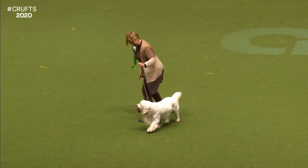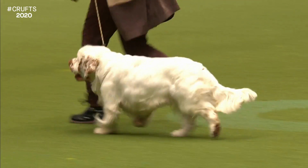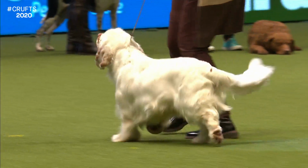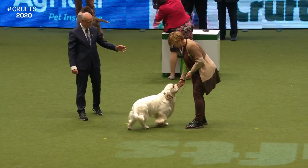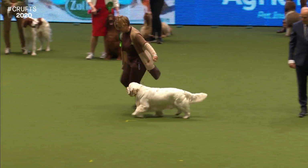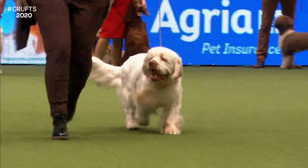The head is large and square, broad on top, and they have that distinctive dark amber eye. It's thought that the original stock for the breed came from France and was a gift to the Duke of Newcastle on the Clumber estate. It's a powerful dog. We want a deep chest there, nice long rib cage and a long, well-muscled back.